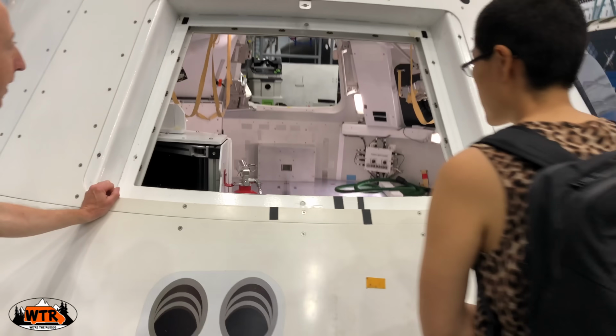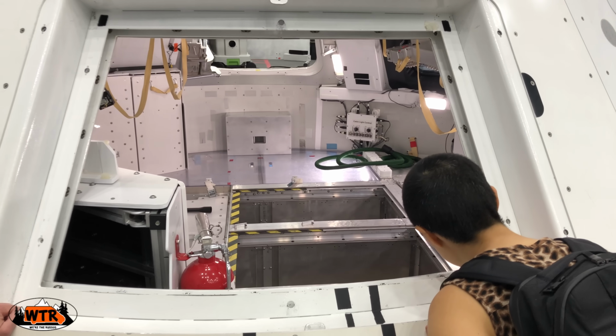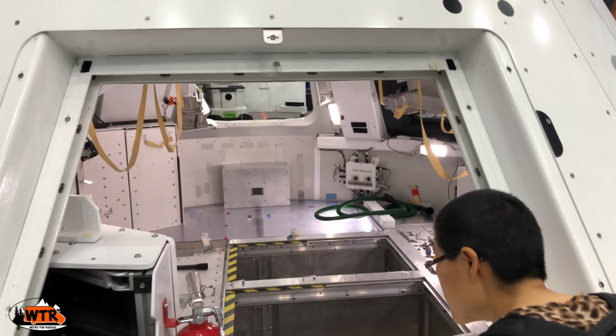I guess let's give you an idea of what it looks like inside an Orion capsule. So this is part of NASA's exploration program for leaving low Earth orbit and going back to the moon and eventually to Mars.